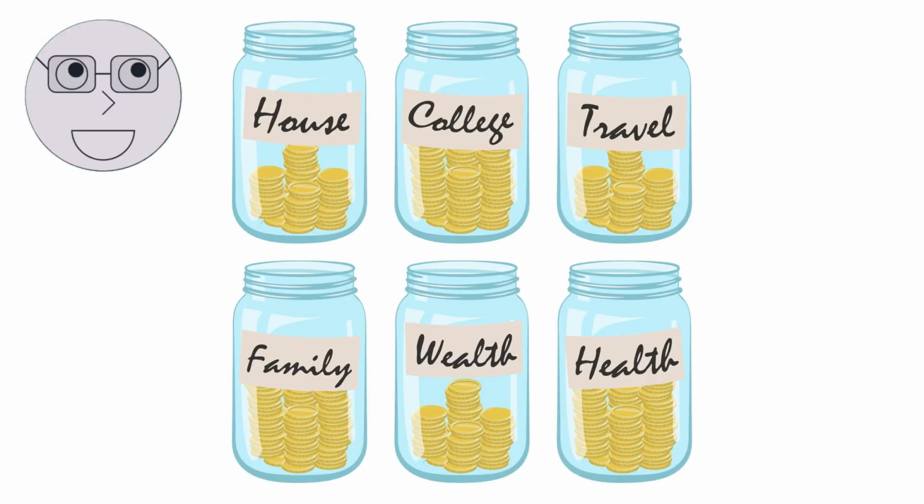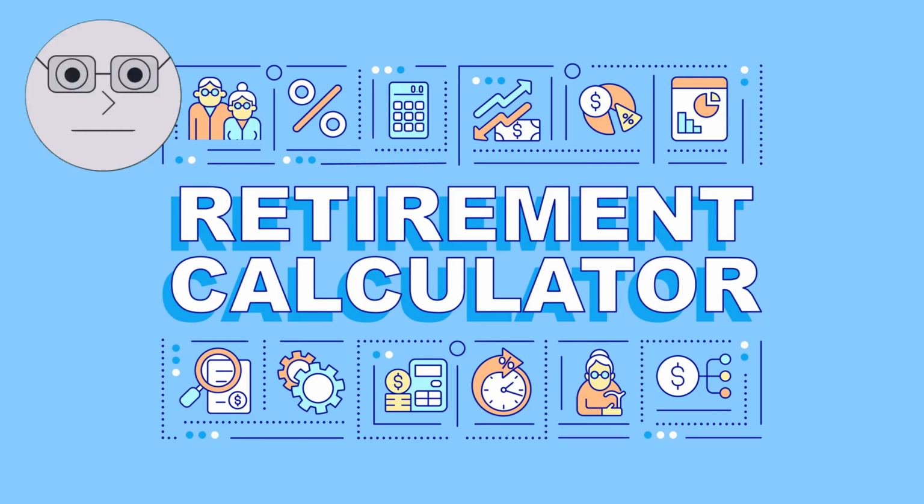Step 2. Set a savings goal. Once you know how much disposable income you have each month, you can set a savings goal. Your savings goal should be based on the price of the home you want to buy, as well as the amount of money you'll need for a down payment.